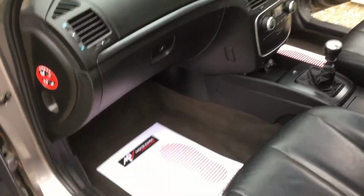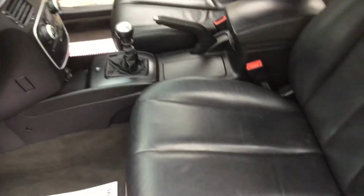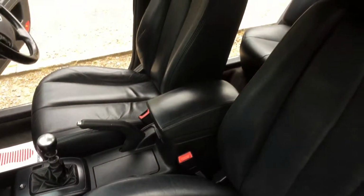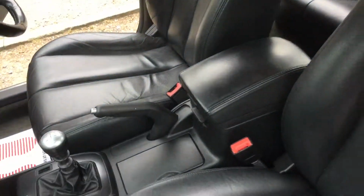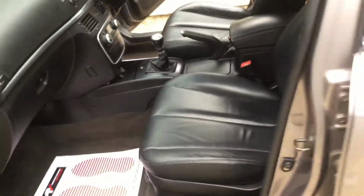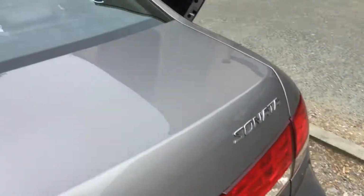Go around the front. There we go. Now, I'm just going to show you on the driver's seat here. You've got a bit of wear on the bolster. Okay, that's as bad as it gets. That is it. A little bit of wear. 11 years of age, 83,000 miles. Apologies for any kind of jiggling around.